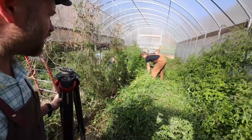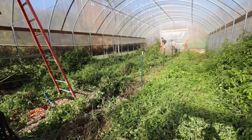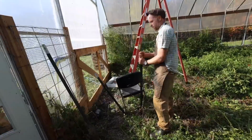He's nailing it. We're doing good. We got 1 hour left. I think we might make it unless we come up on some hiccups. We want to get the chickens in here like maybe tomorrow. So as soon as possible. The sooner we get them in here, the happier they're gonna be.